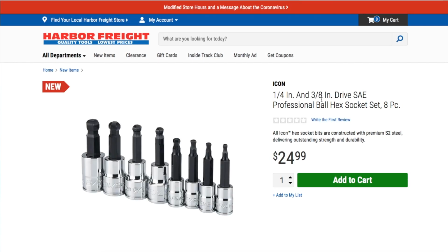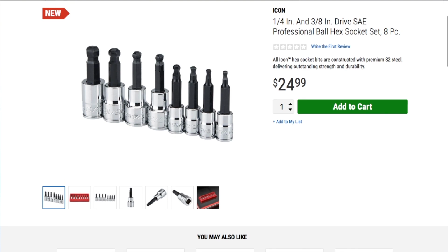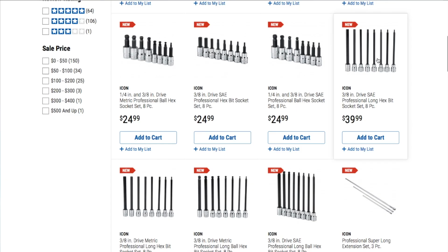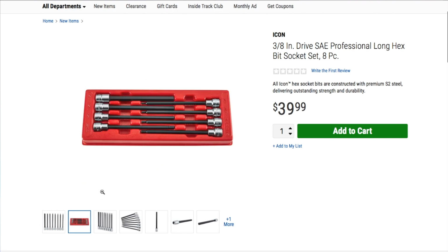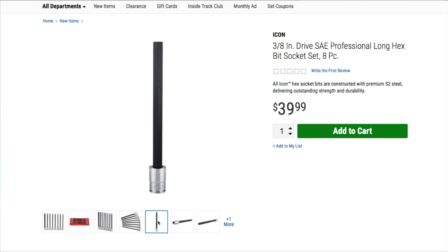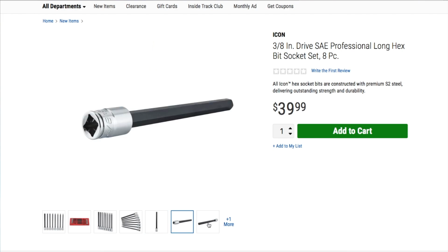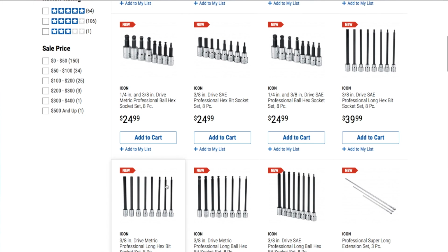And that's the 1/4 3/8 SAE Professional ball hex socket set. It's pretty much the same as the other one. And this is a 3/8 drive SAE Professional long hex bit socket set, 8-piece, $39.99. This is the longer one, like for an extension. Really nice organizer there. And let's see here. So the pictures.